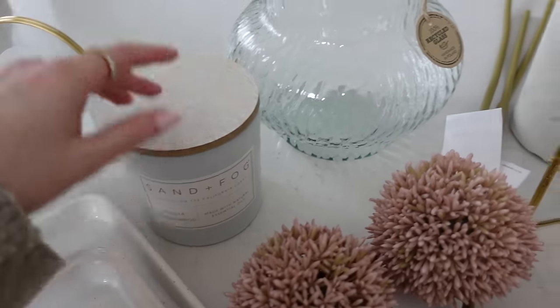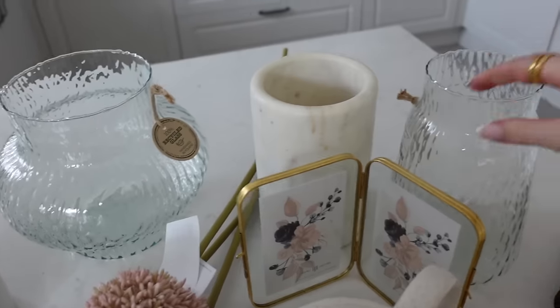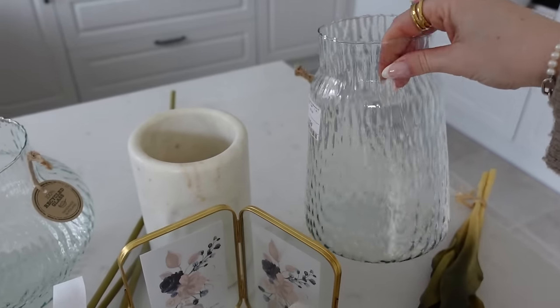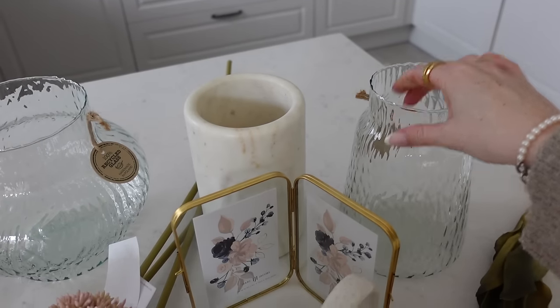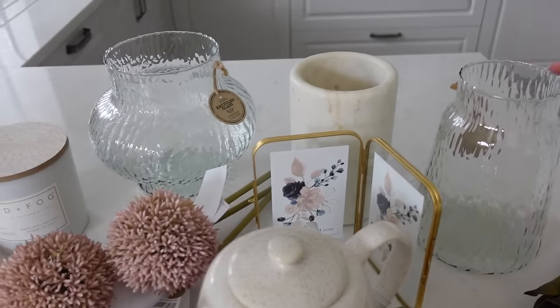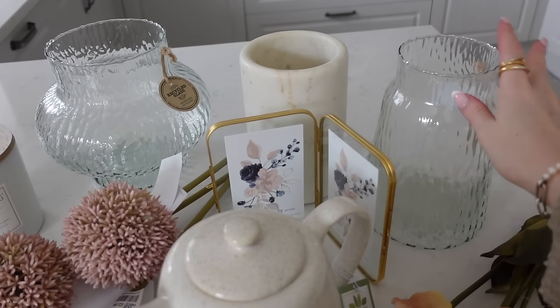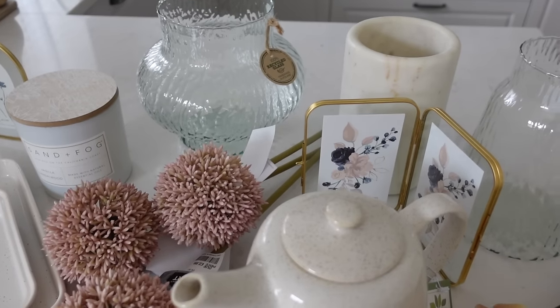So beautiful. Also picked up these two vases. There's that style one and then this one. But I thought for the spring, I like to mix out my vases to make it feel lighter by adding glass instead of my big ceramic vases. So yeah, I thought I'd pick up these two. Both super cheap. That was $5.99. That was $6.99. Honestly, HomeSense is just incredible.